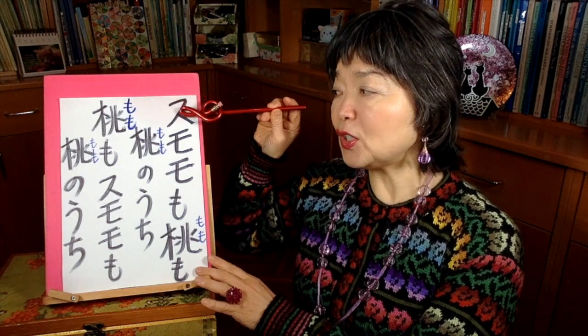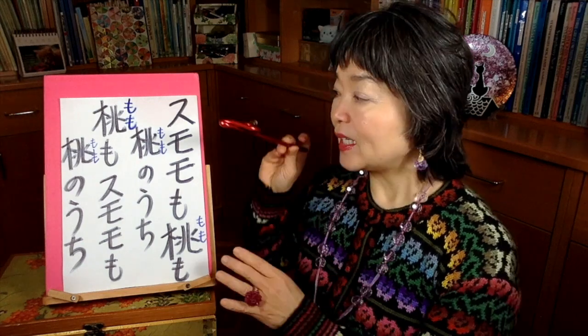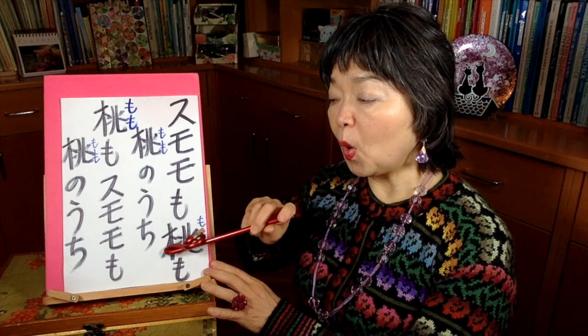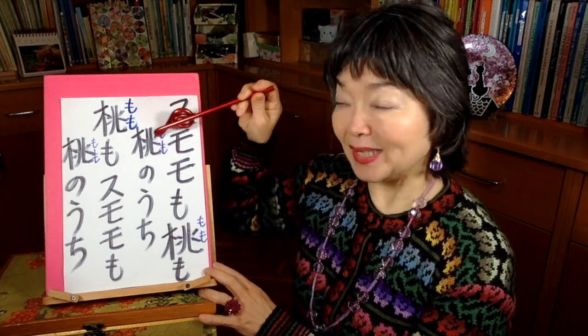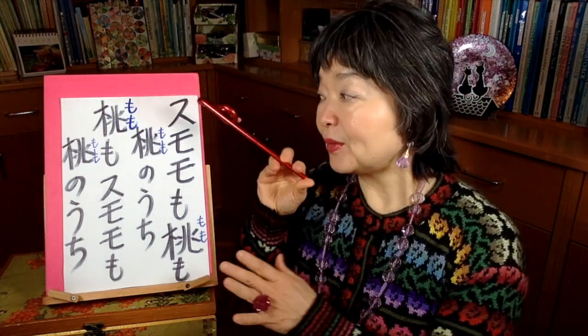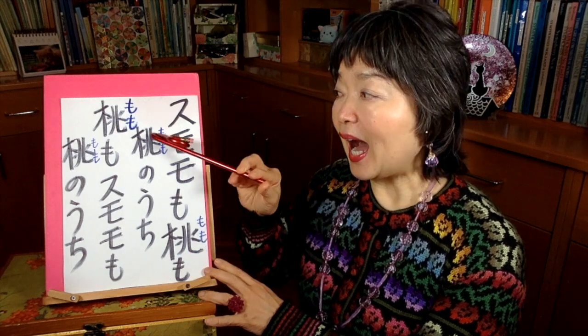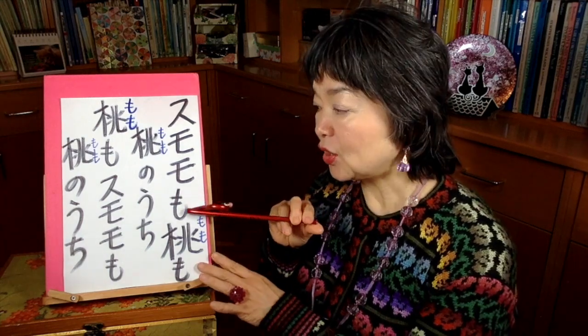Well, the first すもも this is plum, the fruit, plums. すももも桃 peach も桃 peach のうち it means plums as well as peach are the family of the peach. So the plums and the peach as well.